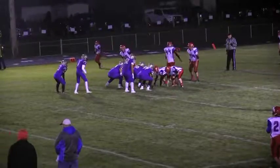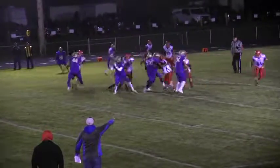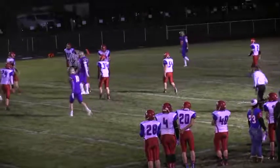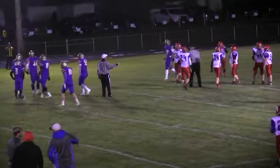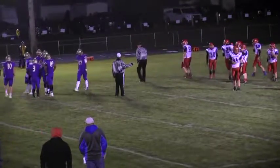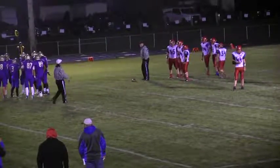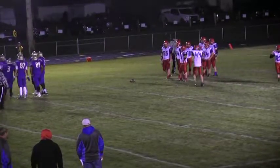And Chargers come up with a split, this time two left, one right. And he tries to throw it over to the wide receiver out on the right side, and it goes way short. Looked like his hands were a little cold and he couldn't quite get a hold of the ball very well. That's Nick Whittler in there running at quarterback right now.